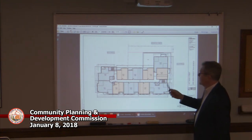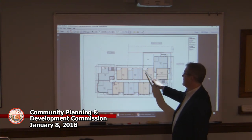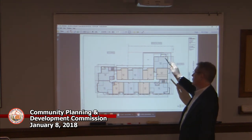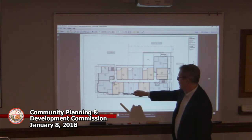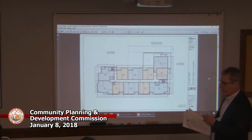The other thing you'll see that we did here, which is a comment that you had brought up last time we were here, and which actually works out pretty well, is to incorporate some recessed balconies on the back of the building. So we were showing those three here, and then one on the roof over the garage space for this unit in the back right-hand corner. The balconies along Main Street stay as they were, but we do have the three new ones. We'll see that in elevation as we go further down the page.